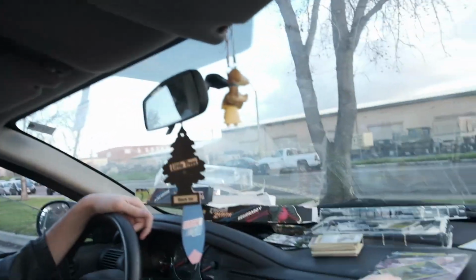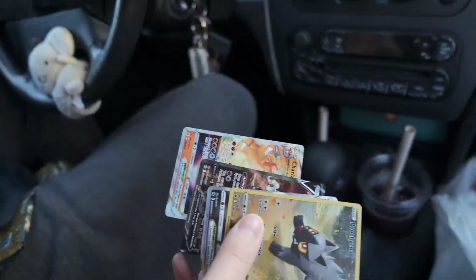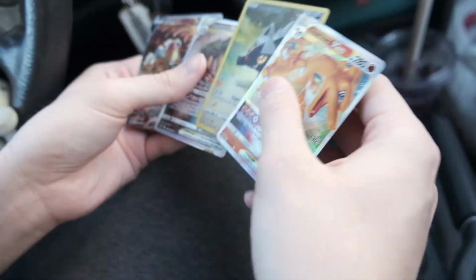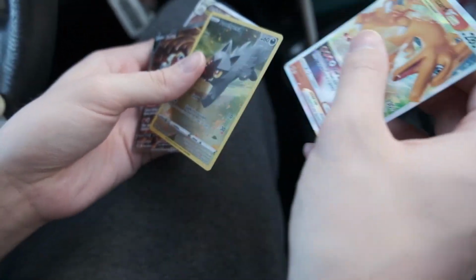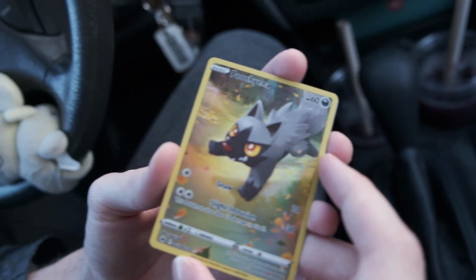I'm looking forward to opening a lot more of this set. I'm probably gonna stick to ETBs because aside from the mini tins, that's the cheapest per pack price you can get with these, and you don't end up with 20 freaking jumbo cards. But we'll go through the hits. Out of 8 packs, let me arrange these in the appropriate order. I think this is the right order, as far as how much it would cost you to buy these on TCG Player, most likely.